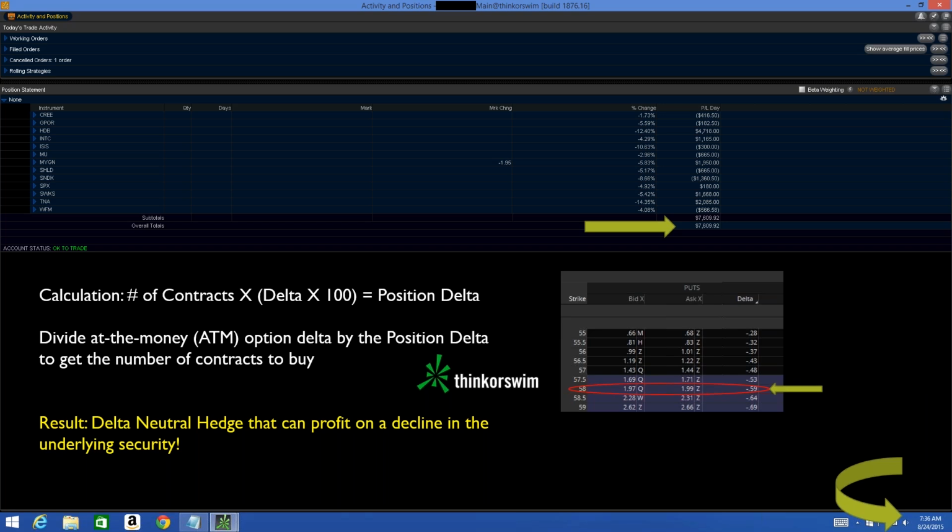All right, so there's our initial position and there's our delta, 59. You can ignore the negative there. Puts always have a negative delta, calls have a positive delta, but really all we need is that number, 0.59. Okay, so we multiply that delta by 100. Okay, so we get 59, and then we multiply it by the number of contracts. Remember, this is the first step in our calculation. And that gives us a position delta of 590.